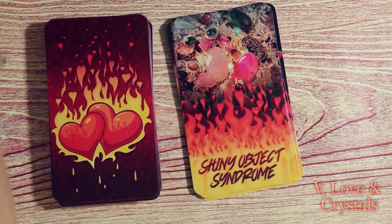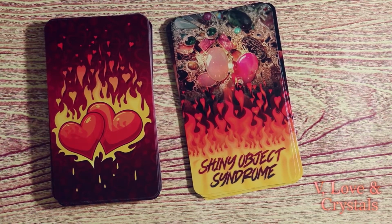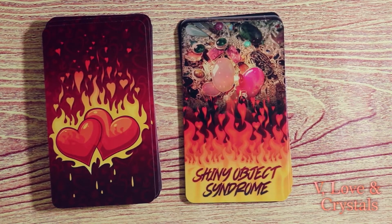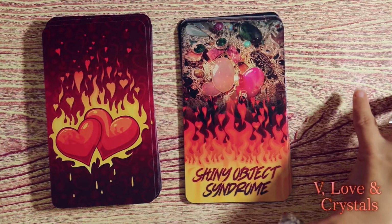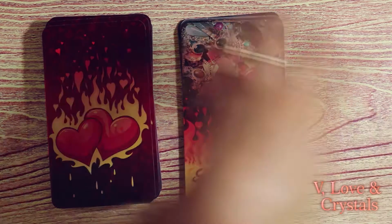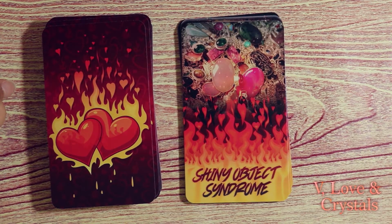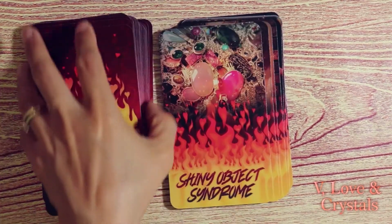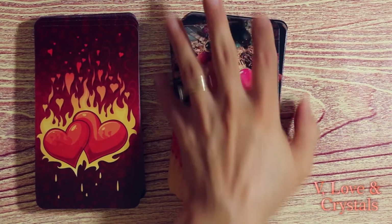Shiny object syndrome. Oh yes, so, oh, look at that butterfly. Oh my gosh. No, let me stop. What I mean by this is that you're in a relationship with someone, but then someone attractive comes along and you're like, oh, what? I'm supposed to be working on this relationship with this person, but damn it, this person is fine. And then you just hop from this person to somebody else just because it's a juicy piece of meat, a juicy piece of eye candy.